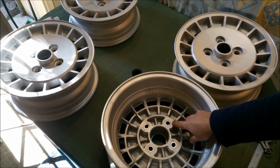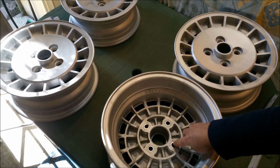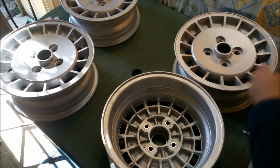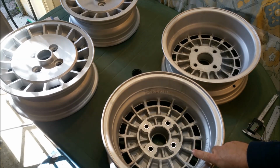I did try and punch them out. I can put them in a lathe and run a boring bar through and just take them out about 0.5 mil, but I can't get them out. So they're probably even cast in there, I'm not sure. They could be fluted on the outside or anything, I'm not certain about that. So what it means, we're going to try and drill them. So they are different. There is about 1/8 of an inch of offset difference too.